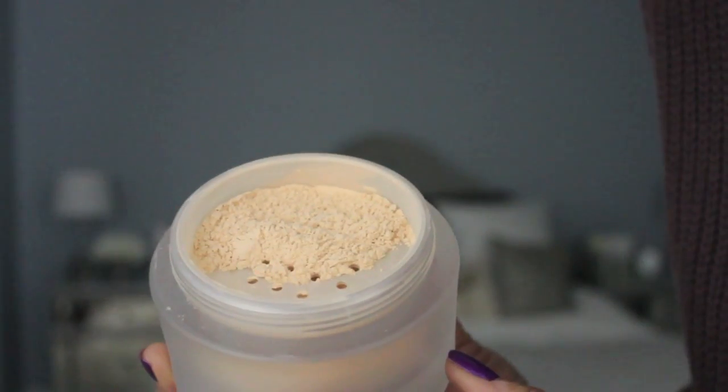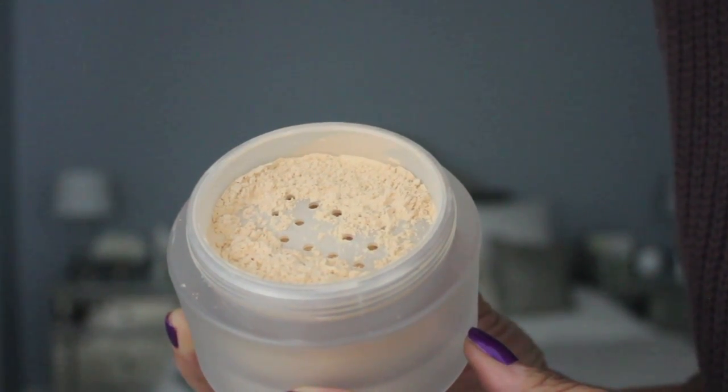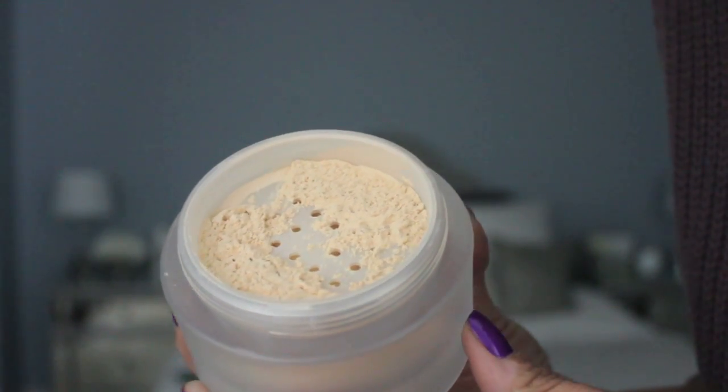It's everything I thought it was going to be. It has a little bit of an apricot or a peach tint to it, which it says translucent. I do think it's translucent, but keep in mind it does have a tiny bit of a peach tint, which I love. I used it to bake. I used it to set my under eyes, and my under eyes seriously are as smooth as a baby's ass. I just want to touch them nonstop. So just off of my first impression, I'm totally in love with this.